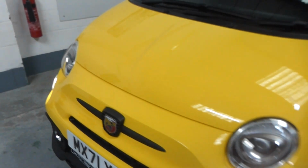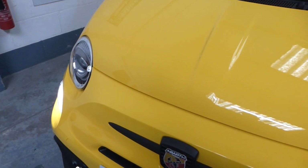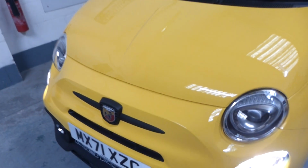There is one stone chip which we've just touched in on the bonnet. You won't see it. Let me just see if I can point it out to you. Where are we? Here. I think it is just there. So as I said to you, you won't see it. It's not detrimental to the car.